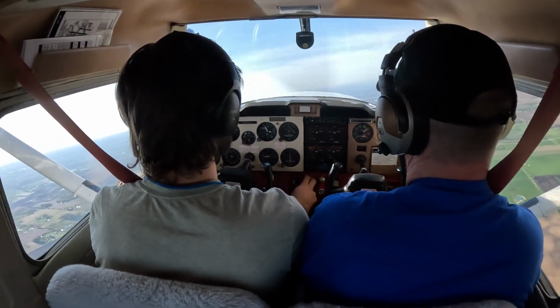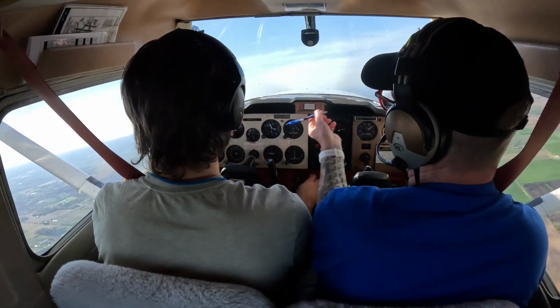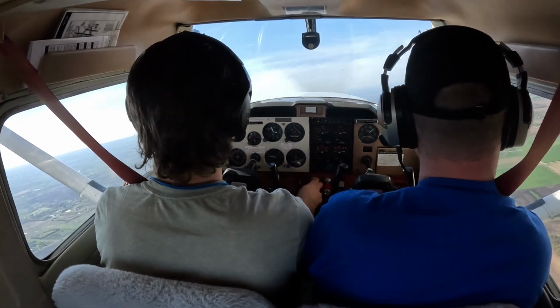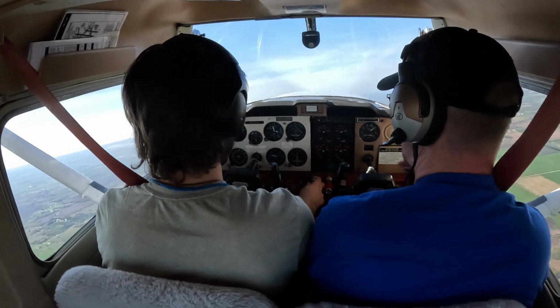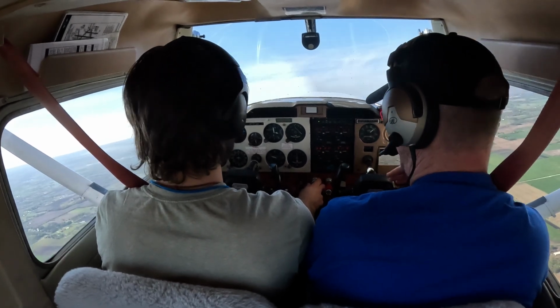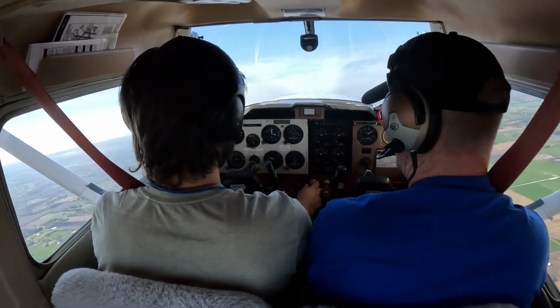Just go slower in the flaps. Close to 100 feet there, so just full power. Let that speed build up a smidge. Go to 20 of flaps. Let that speed build up a smidge. 10 of flaps. Let that speed build up, then 0.